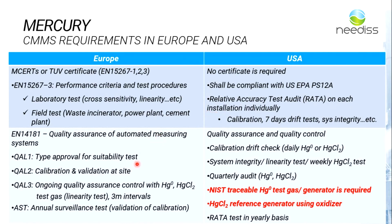In the European standard, if you follow the QAL2, after installation we need to have a third party do a commissioning check. Most likely the commissioning check just feeds the span gases and checks the linearity of the system performance. That's it, which is totally different from the one in the USA. They have a lot of calibration drift tests, normally over 7 days. But if they follow the European standard, everything will be easier.